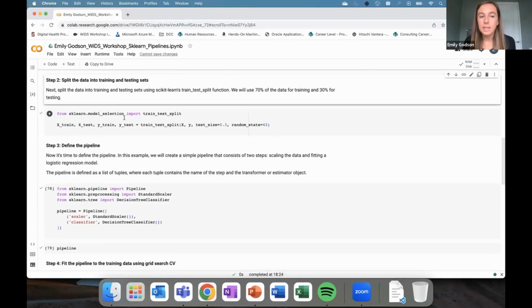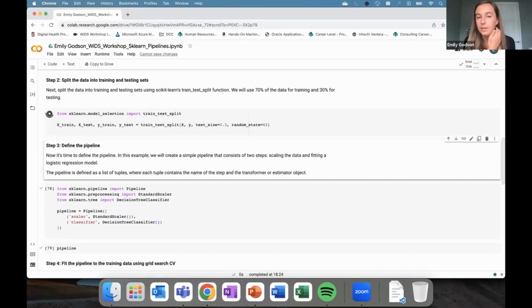And so we can split that data. So Sklearn also has a train test split. In this case, we're using 70% of the data for training and 30% for testing. There's different combinations that different people take, but for the course of the demo, we'll use 70% and 30.